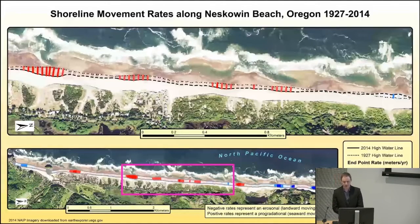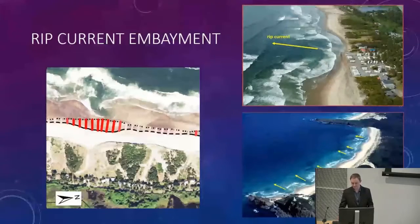This middle third of the beach showed lots of erosion. The area on the far left of the map had the fastest erosional rates with 0.67 meters per year, which equates to about 45 meters of beach loss. So next, I'll zoom in on that hotspot.